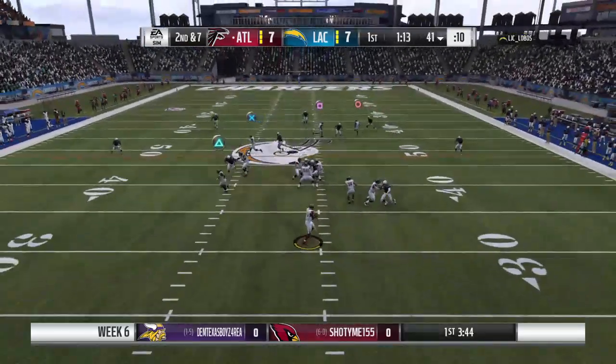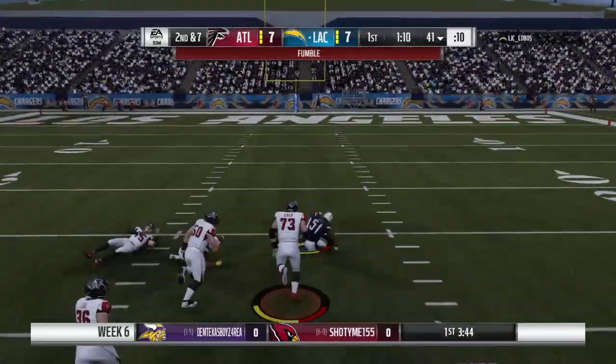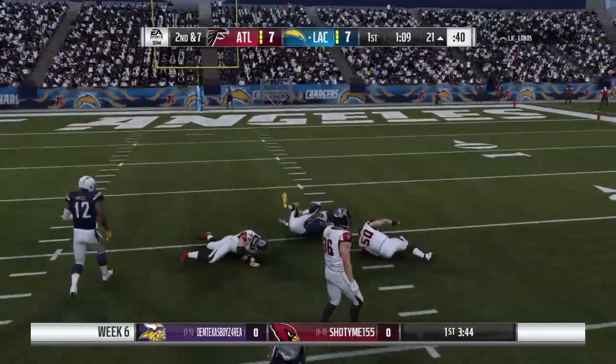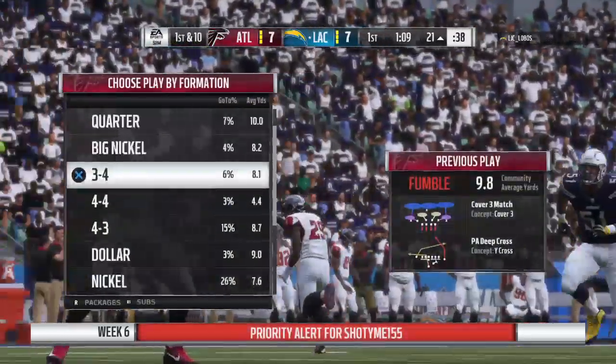Looking to throw on 2nd down. Higgins. Nowhere to go here. He lost the football. And picked up by the Chargers. And he's going to return it to the 21-yard line.